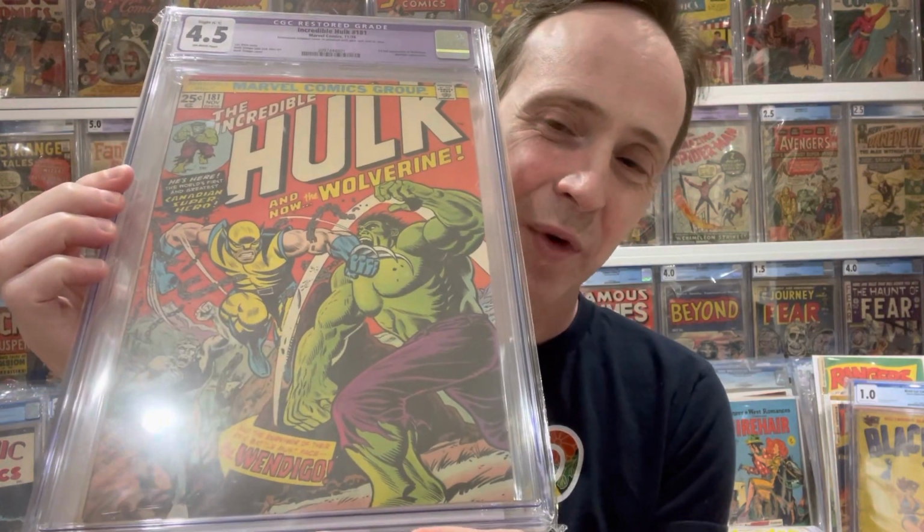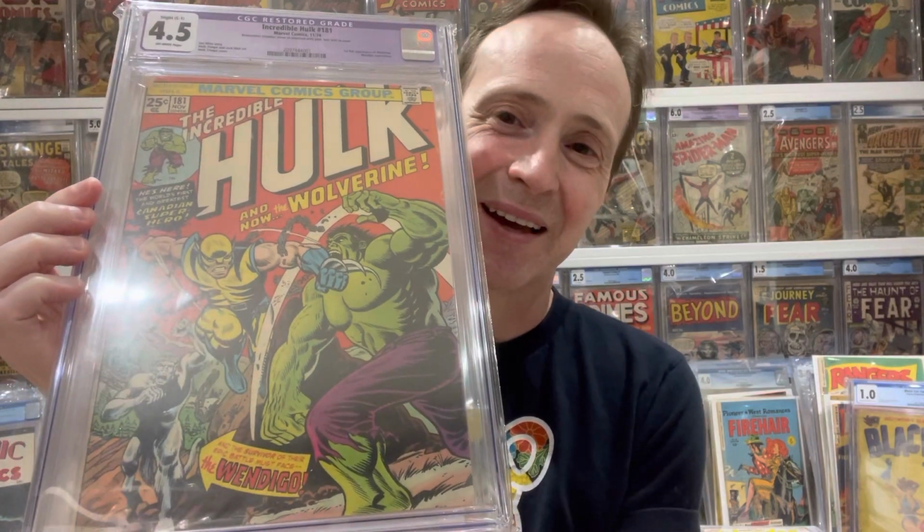Last week's challenge was the punch covers. I always do a poll where I ask what punch cover you liked the best of the ones that I showed. And hands down, or fists down, I don't know, the winner was Hulk 181. This is just an epic punch. It's got both Wolverine and Hulk doing some pretty big punching. So this one easily won. I think it was probably the greatest of the ones that I showed. If you haven't seen it, I recommend you check out those other videos in the Friday challenge, because there's some pretty cool stuff.